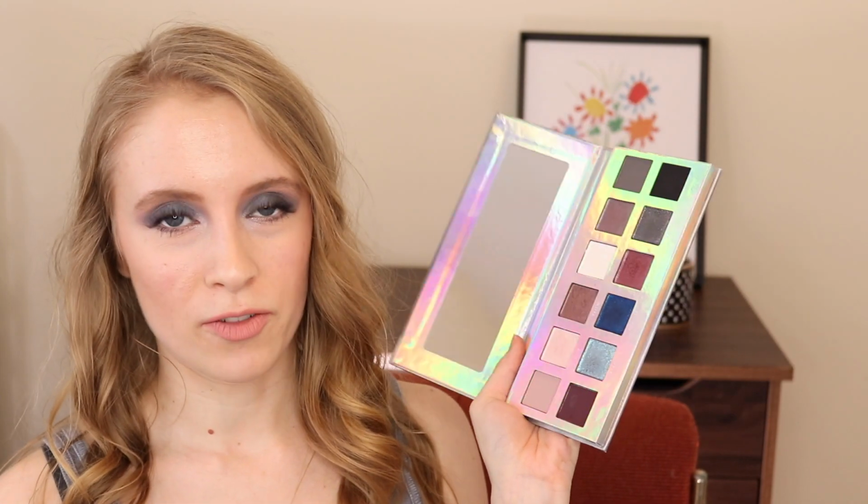So just to wrap up with some final thoughts, I'm really loving this palette. I think that this palette is for you if you are wanting to experiment with cool tones and if you like very sparkly metallic shadows. There's a lot of those in here. I personally like that this palette is mostly shimmer, so you have 4 mattes and 8 shimmers. That's kind of my ideal ratio because I love playing with shimmers. I always use mattes in my looks too, but the shimmers are the shades that I get really excited about.